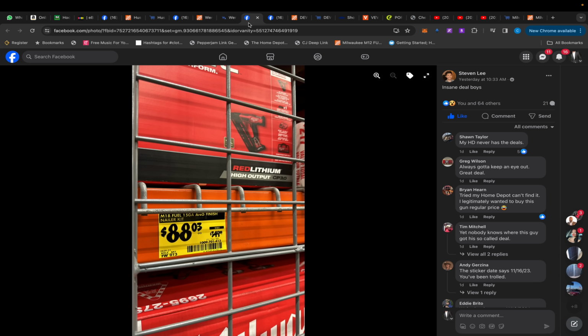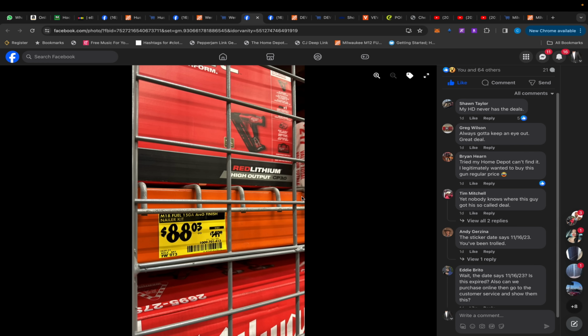Stephen Lee, boy, this is probably the deal of the year right here. He posted this Milwaukee M18 Fuel finish nailer, okay? And it's a kit with a high output battery. $88.03. He posted some other pictures in the group too, with the receipt and all that. So $88, but this is broad daylight, right? You see this. Most people were saying that these were up in the rafters.